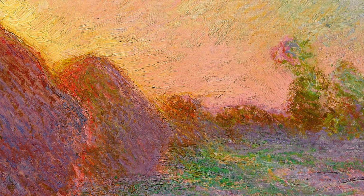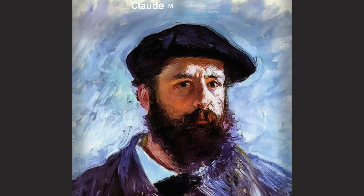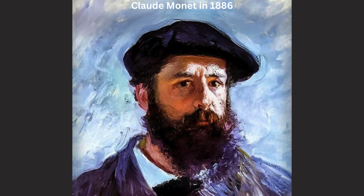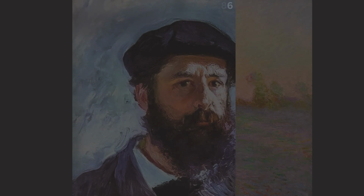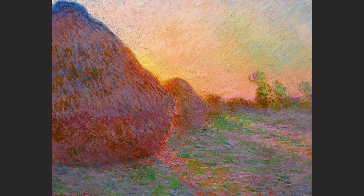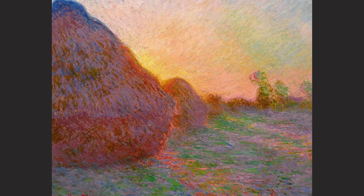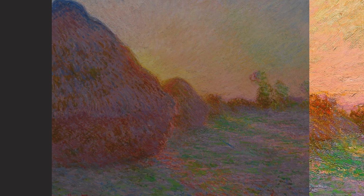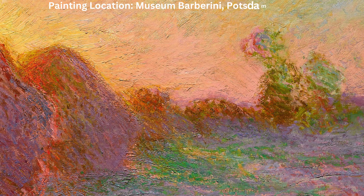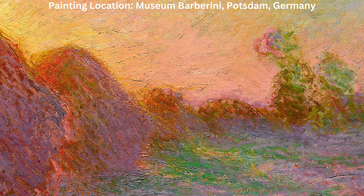It was completed in 1889, at the height of the French painter's career, and clearly shows that he mastered painting natural light. I'm not the only one who loves this painting, as it was sold at Sotheby's for a whopping $110 million in 2019. It was a record-breaking sale for both Monet and the Impressionists in general. Luckily, the work can be admired at the Museum Barberini in Potsdam, as the buyer put it on permanent loan at the museum in the Berlin metropolitan area.